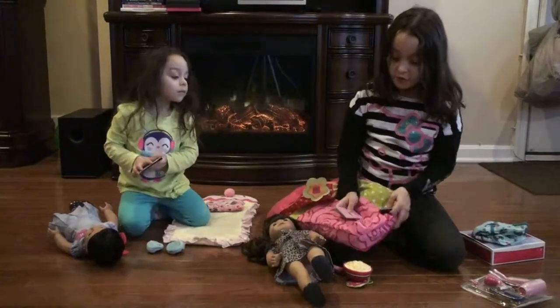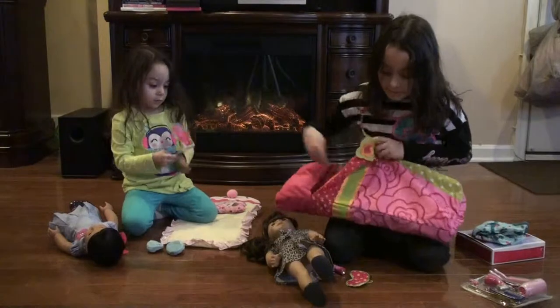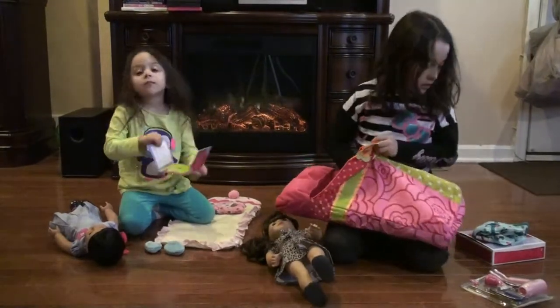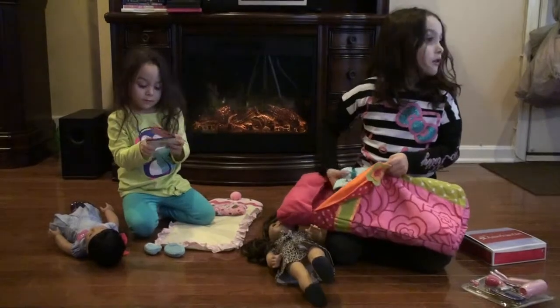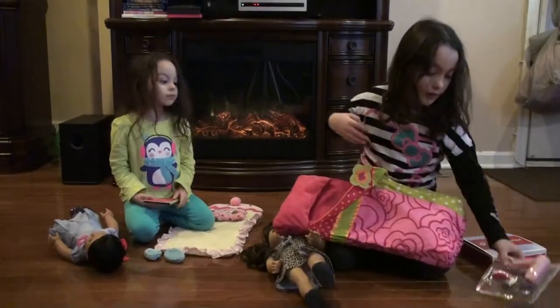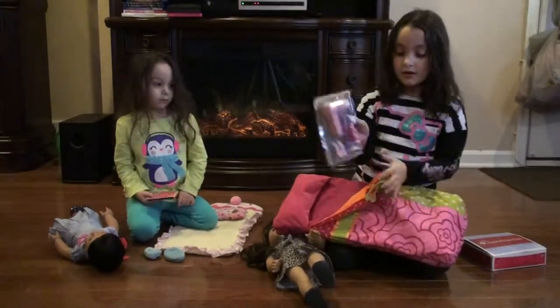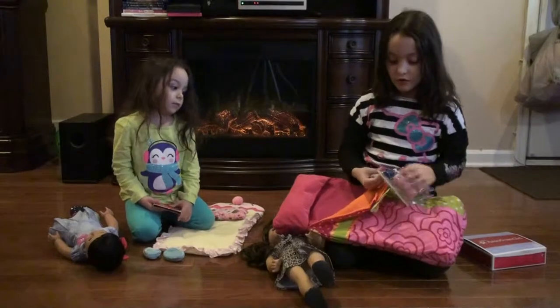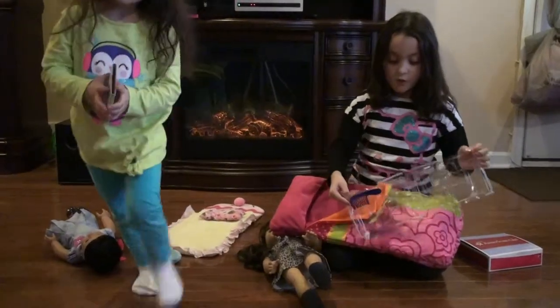Journal and pretend movie. I like to keep these in there, and keep her pajamas in there because it's not night. It's like afternoon or evening. And this is the stuff that you could do her hair with. It's really cute. I'm gonna open up this set and show you how things look.